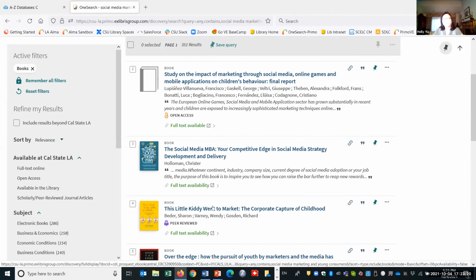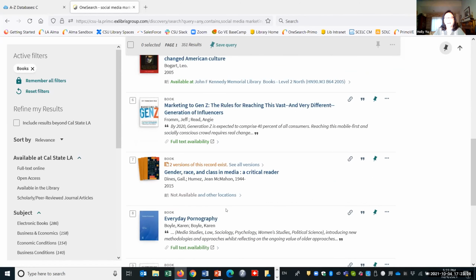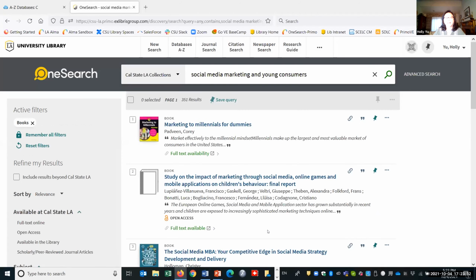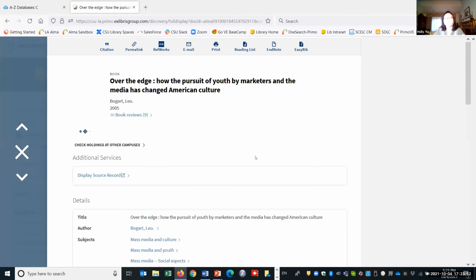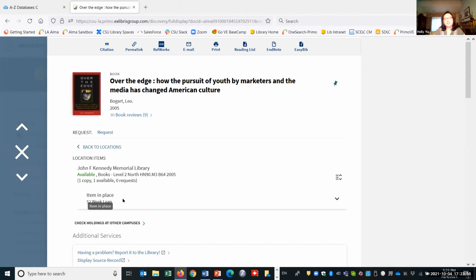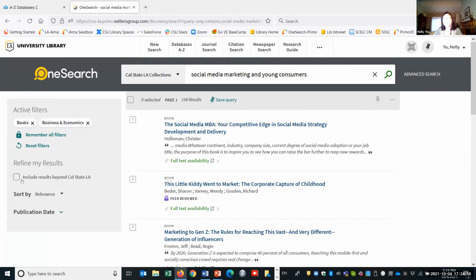And those books include ebooks, electronic books that you can access from home, or some books, if it's only available in the library, it tells you. Let's see if we can find, look at this book, number 5, Over the Age, and it shows you the book is only available at Kennedy Memorial Library on the 2nd floor. You can click on that to see if the book is in the library. It tells you the book is in place and you can borrow it. And basically what you need to do, you can just write down this call number, HN90.M3, and go to the shelf on the second floor of the Library North and get the book and check it out.